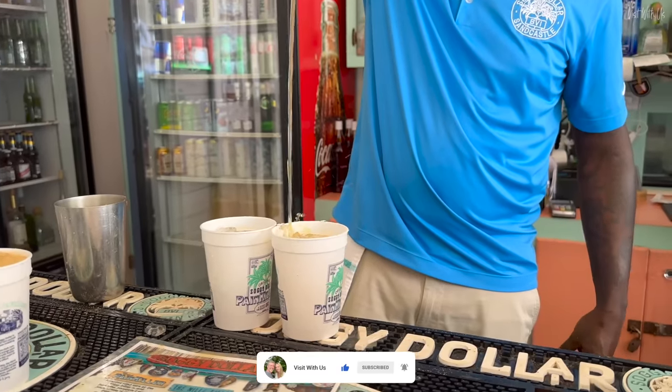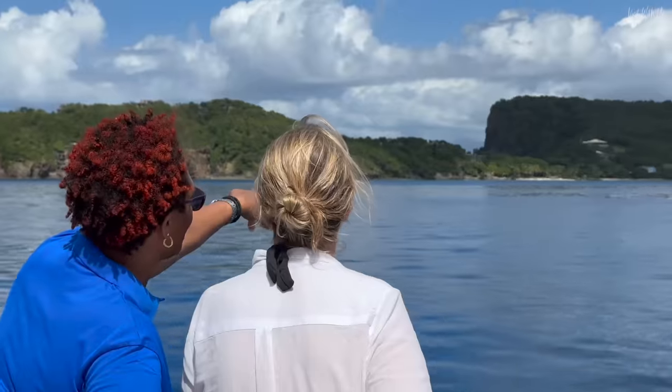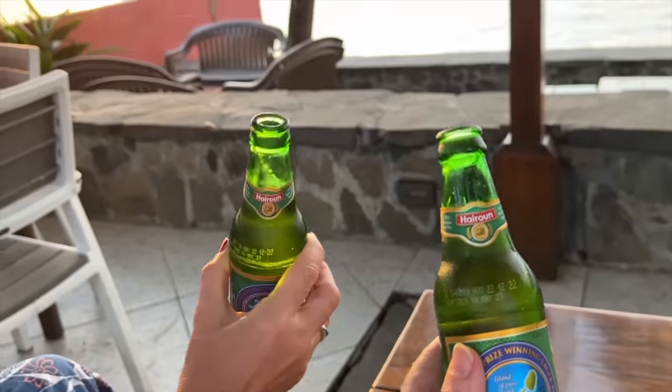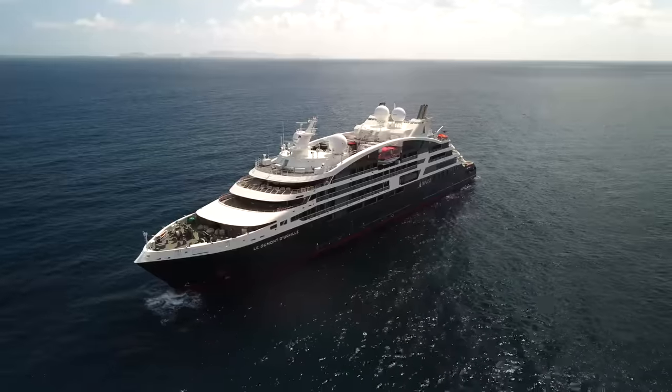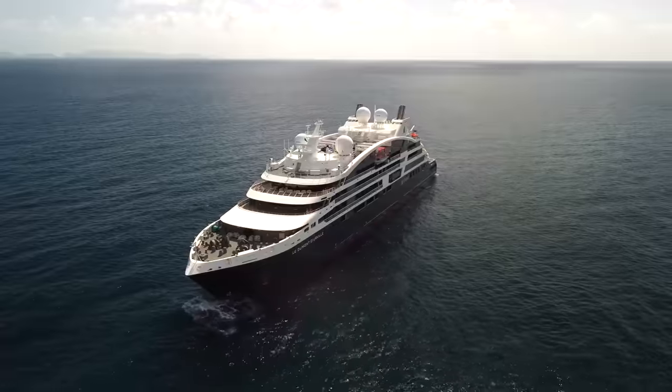While you wait for those, Helen and I present you with a comprehensive review of the small ship Ponant experience, and we'll be covering dining, entertainment, the ship, the crew, the excursions, well, just about everything you need to know about these super luxurious French cruise line's Explorer class ships.